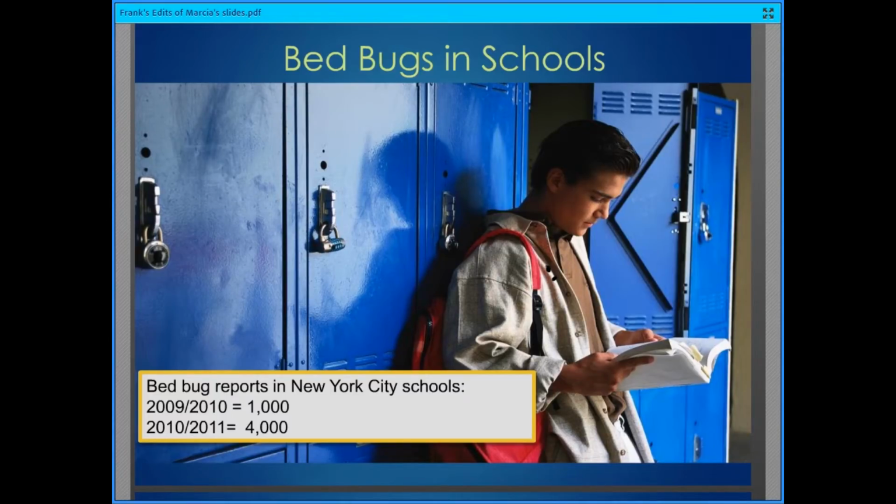The good news is that there are few established breeding populations in schools, except boarding schools. Unlike apartment buildings, homes, and hotels, schools are not as likely to develop breeding populations of bedbugs because the bugs feed exclusively on blood taken from persons at sleep or at rest. However, bedbugs are still a growing problem, cited in more and more schools across the country.